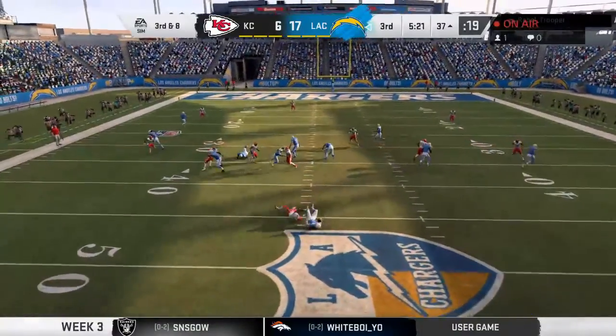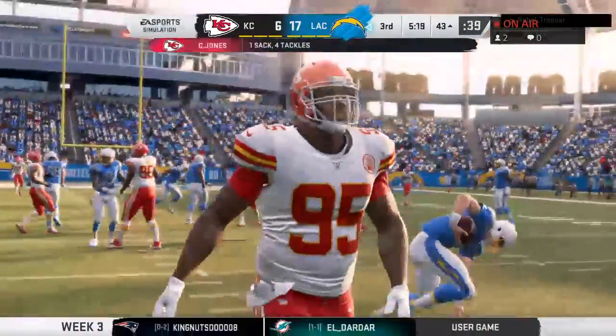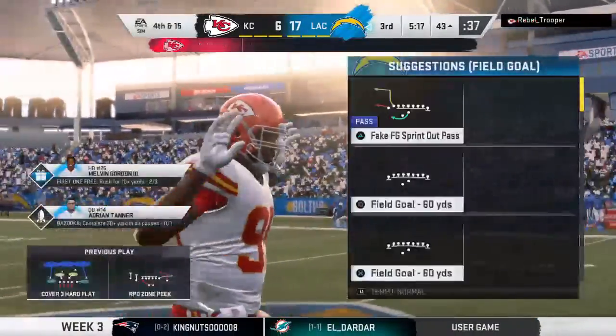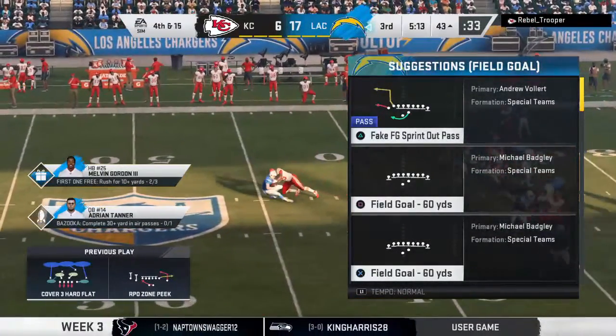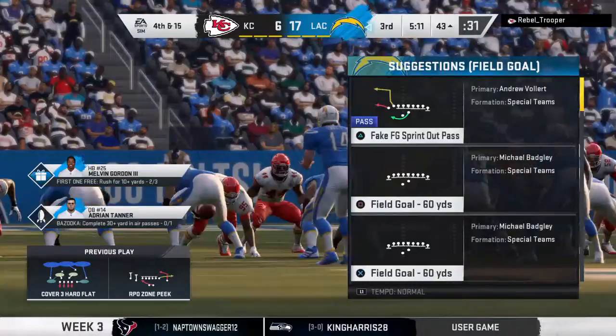Now a fake on the give here as they try the run-pass option. Nowhere to escape, and he goes down. The Mississippi State man, Chris Jones, with a sack there. It's fourth down.